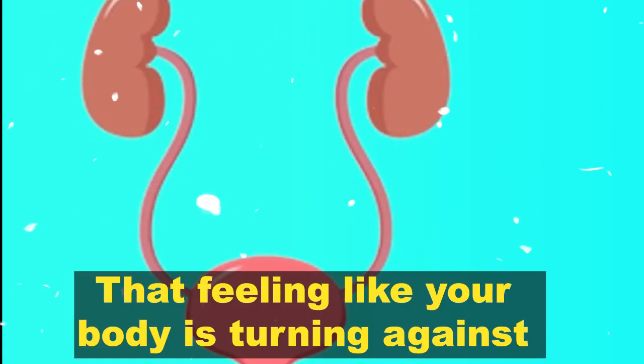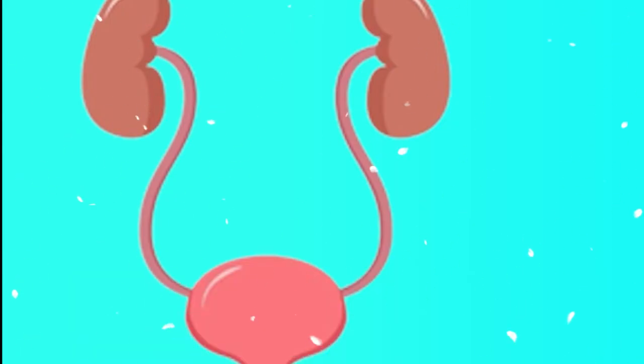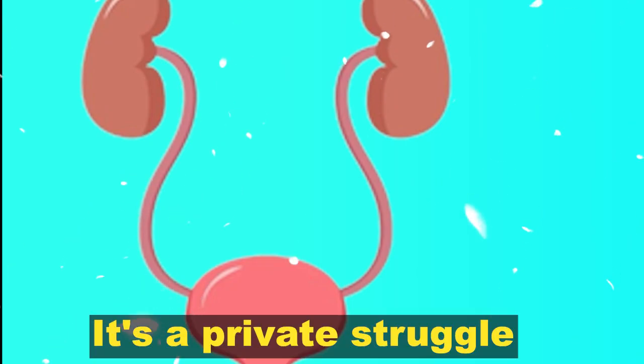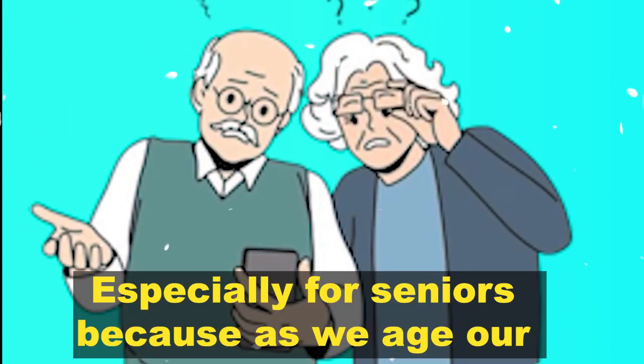5. Ease urinary tract discomfort, UTI. Urinary tract infections, or UTIs, aren't just some mild inconvenience. If you've ever had one, you know exactly what I mean. They hit harder than people realize. It's not just about the burning or the constant trips to the bathroom. It's the emotional toll, too.